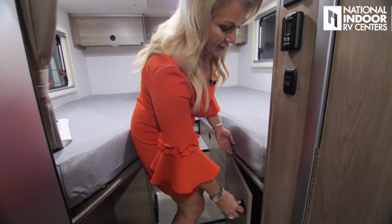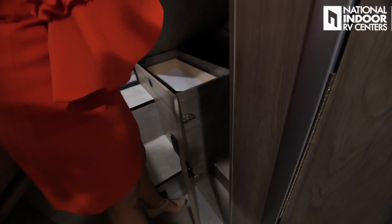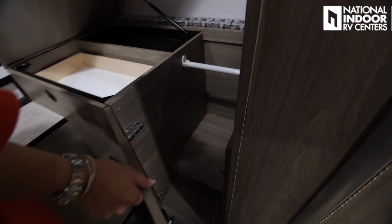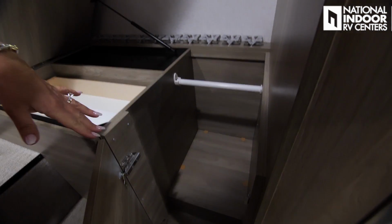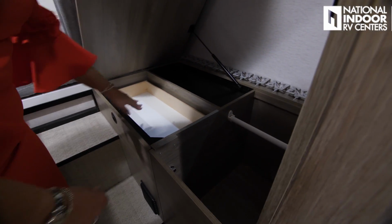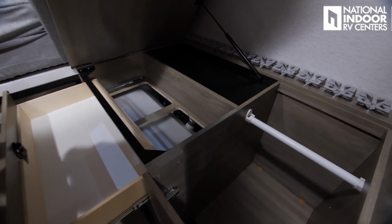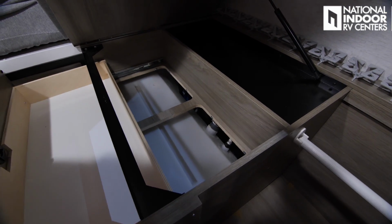And now there's even more storage. So to make this a little bit easier for me, I'm just going to open that door, but we're going to lift up the mattress. Check this out. So now that's another way that you can get into your wardrobe here from under the mattress. You also get into that drawer here. Now when I open that drawer, you can see your fresh water tank. So that's kind of cool.